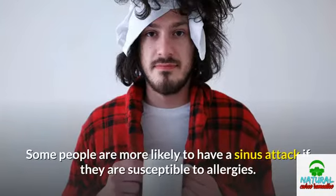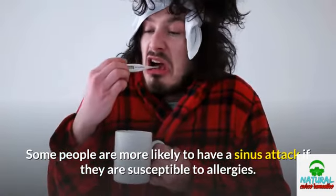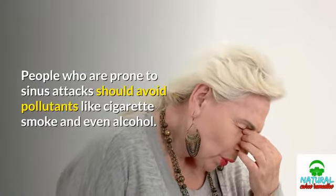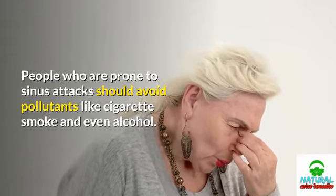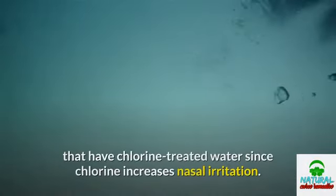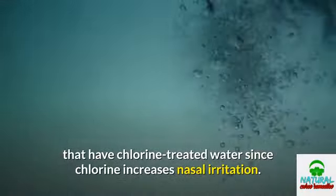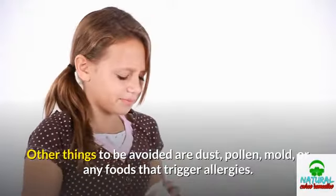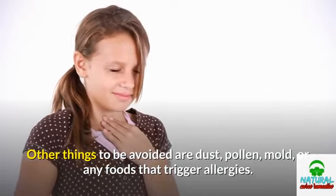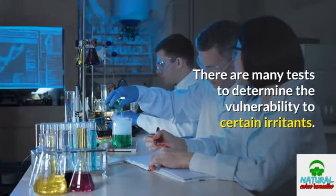Some people are more likely to have a sinus attack if they are susceptible to allergies. People who are prone to sinus attacks should avoid pollutants like cigarette smoke and even alcohol. They should also avoid places like swimming pools that have chlorine-treated water, since chlorine increases nasal irritation. Other things to be avoided are dust, pollen, mold, or any foods that trigger allergies. There are many tests to determine the vulnerability to certain irritants.